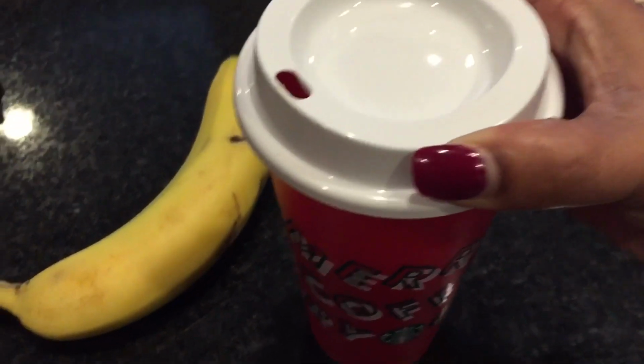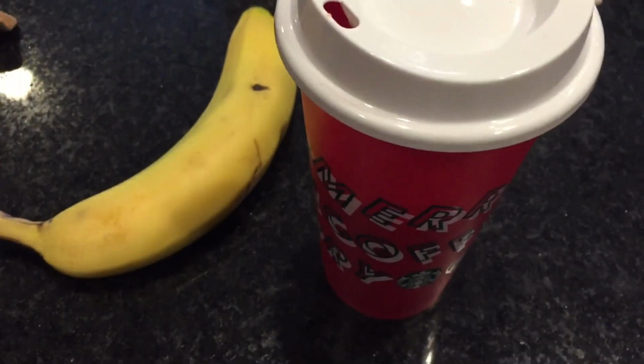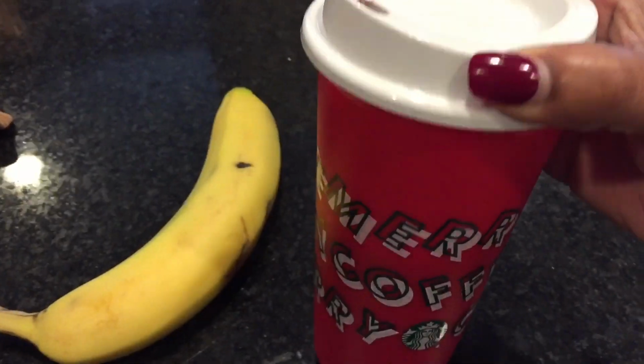Coffee, you guys, ready to go. It's going to be an on-the-go, fast-paced, busy day for us today. My sister already came and picked up her on-the-go coffee. I'm gonna hit you guys back up in just a little bit.